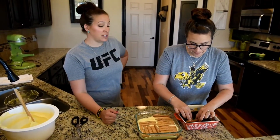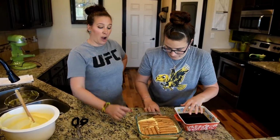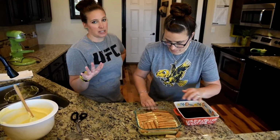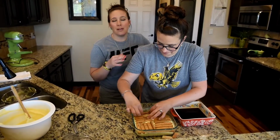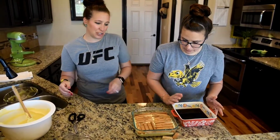You're paying about $15, and you can make it stretch if you want to get different cookies and thin it out. We started with a 9x13, but I found that an 8x8 or a 9x9 is perfect for 2 boxes of cookies. And really, you don't need a big piece, but you're gonna want a big piece. It's really rich.